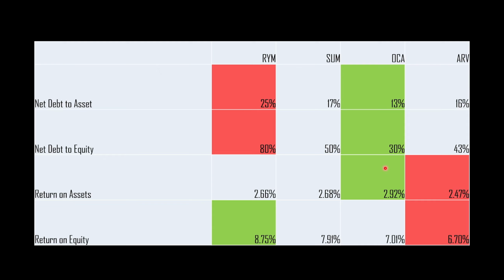And over here we see the return on assets for Oceania Healthcare being the highest at 2.92%, Avida is the lowest at 2.47%, and return on equity for Ryman is the highest, and Avida is the lowest at 6.7%.